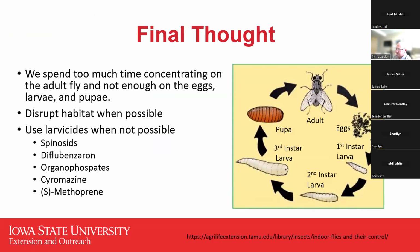All right, just a final thought on this. I think we spend too much time in general concentrating on killing these adults with the sprays and everything. And we don't concentrate enough on keeping a place where the eggs can develop and grow into these larvae. And I think the most important thing to do is to disrupt it, spread it out in the field, make it too wet, make it too dry, something like that. Each environment's going to be a little different on that. And so disrupt it where you can, and then use larvicides when that's not possible.